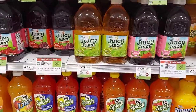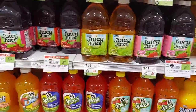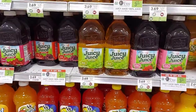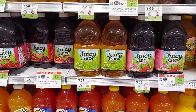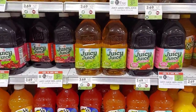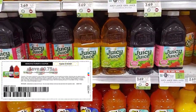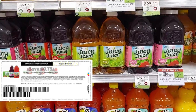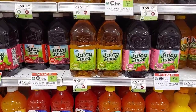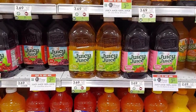If you saved or printed, I cannot reiterate how many times to save or print coupons when we have great coupons. There was a 75-cent Juicy Juice coupon that did become unavailable last week, but it has not expired. So if you saved or printed it, Juicy Juice is BOGO this week, and it makes them 83 cents each.